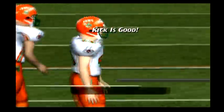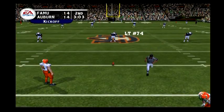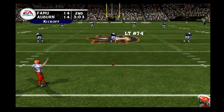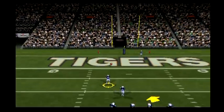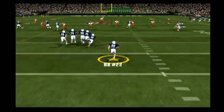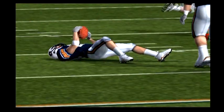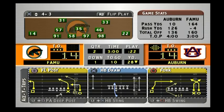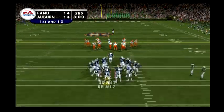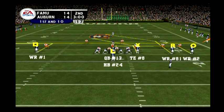And he hits the PAT. Over 3 minutes remain in the second quarter, and the score is Florida A&M 14, Auburn 14. Not a real deep kick, should be returned. Number 22 takes it at the 8. Looks to me as though the offensive line is ready to run the ball some more. And that defensive line better be ready, because if they aren't, they'll be giving up another touchdown drive. They'll start this drive at the 28-yard line.